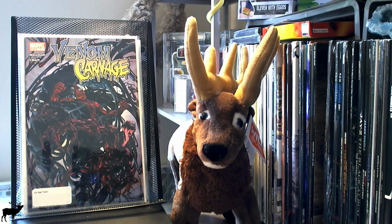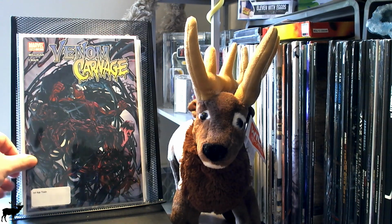This is the first appearance of Toxin. I actually got this for $3. This has blown up recently and got really expensive, and so it was odd. So I got it for $3, but it was marked down from 10 to 3. So I don't know. I guess I got lucky.